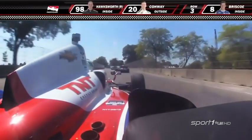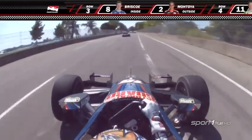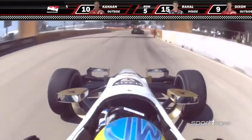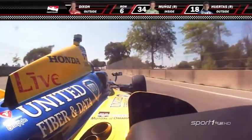Graham Rahal is carrying our National Guard on board camera. Justin Wilson, former winner here, going to come from the back, driving with our Honda on board. And Mike Conway back aboard the 20 machine, one of the favorites to win with the Verizon onboard camera. Marco Andretti starting out back. He has a Honda on board, looking to find a way to the front.